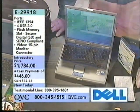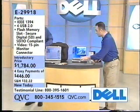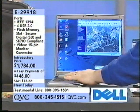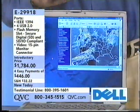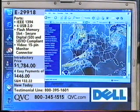Oh man, what do you got there? What is that card? The flash memory. Tell me about that. Yeah, it just helps with the speed. We're talking about the video card in there, how crisp and clear it is, how it comes through. No hitches. Great screen on this as well, active matrix screen, so it's not going to blur when you see it from the side. Right.